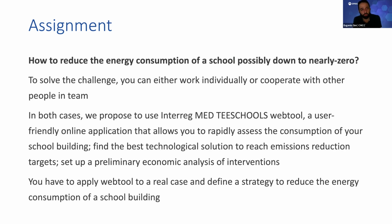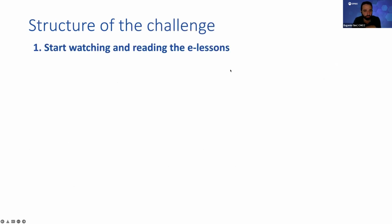So the idea to solve the assignment is to apply the web tool to a real case and define a strategy or a combination of technological solutions to reduce the energy consumption of a school building. So this is the structure of the challenge.